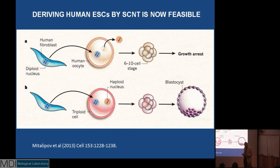We are now able to actually derive human embryonic stem cells by SCNT. This had been tried a number of times in the standard way, where you enucleate a human egg, and then transplant a diploid nucleus into the egg to mimic the act of fertilization. These early embryos would get to a 6 to 10 cell stage, and then they would undergo growth arrest and die.